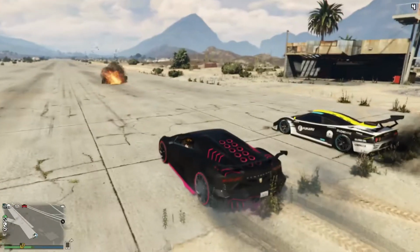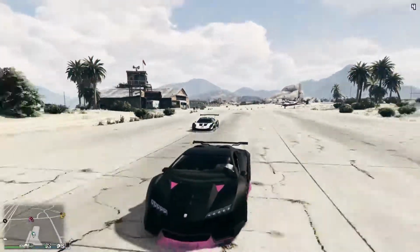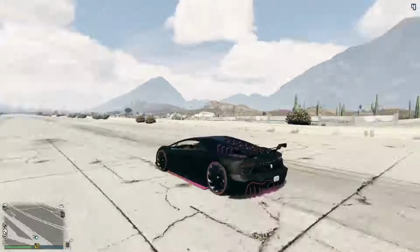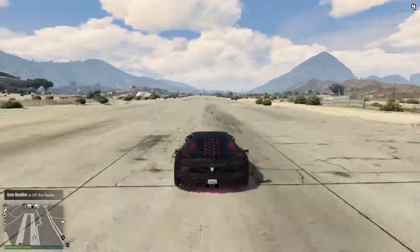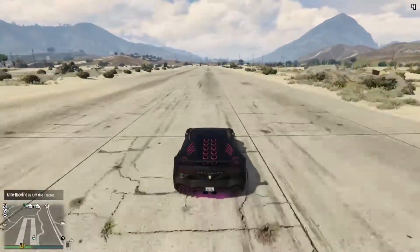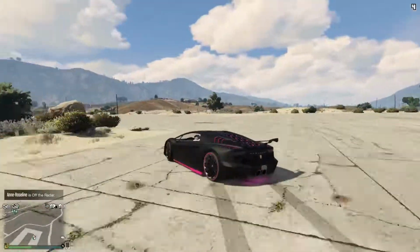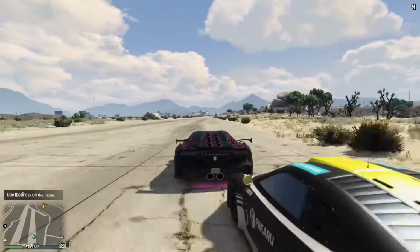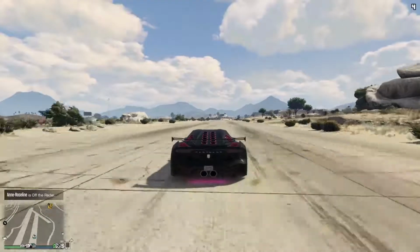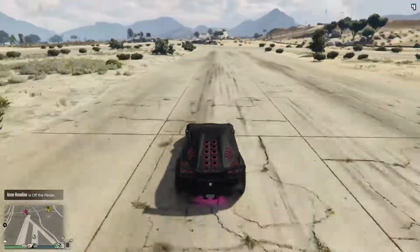Okay, we got another Progen here now, ladies and gentlemen, going up that price range once again. This is the Progen Tyrus coming in at $2,550,000, you know. What is it exactly? Yes, that's right, $2,550,000 up against $725,000. And let's have a look then, shall we?